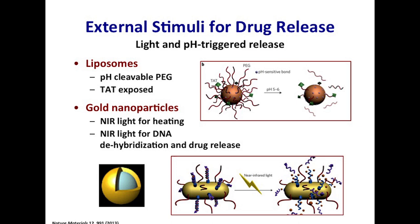If you heat the particle, DNA, of course, binds to itself, and there's a temperature transition that occurs when it's bound and not bound. So you can heat the particle locally. Wherever the particle is, you can heat it up by shining near-infrared light on it, and then release ligands that are on the surface of the particle, whether it's DNA or proteins, at the site just where you're shining that light, for instance, at an individual tumor. Those are a few examples of ways that people are using therapeutic nanoparticles.